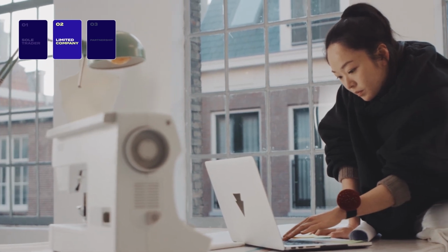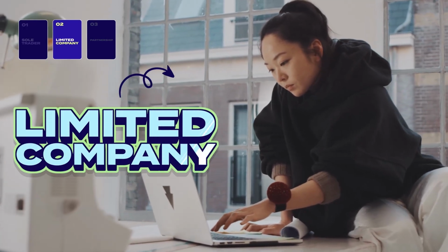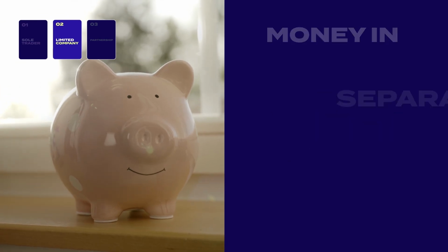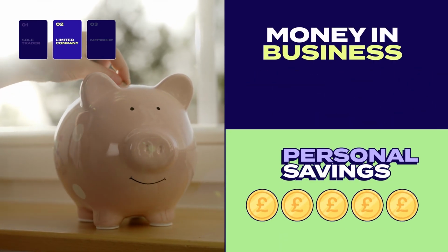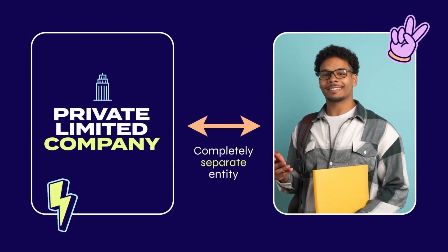The second option, if you prefer to protect yourself from those risks, is starting what's known as a limited company. A private limited company is a separate legal entity to the owner. This means that if the business gets into trouble, you only lose the money that you've put into the business and not from your personal savings. This is a really important point, that a private limited company is a completely separate entity to the owner.